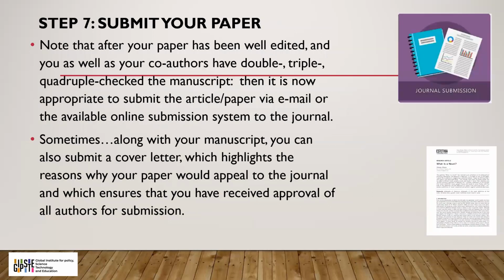The last step is submit your paper. That's step 7. Submit your paper. Once all these check marks pass, the last step is to submit it. Note that after your paper has been well edited and you as well as your co-authors have double, triple, quadruple checked the manuscript, then it is now appropriate to submit the article or the paper via email or the available online submission system or portal that the journal has.